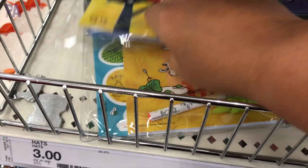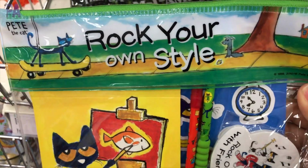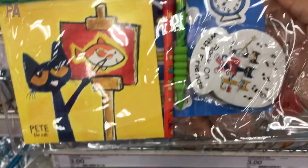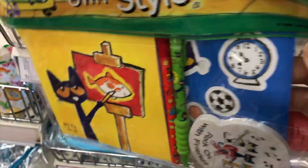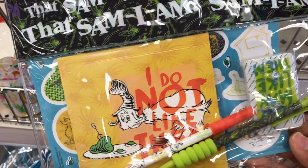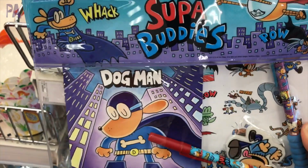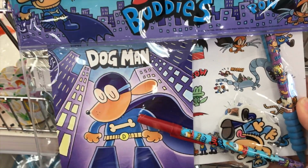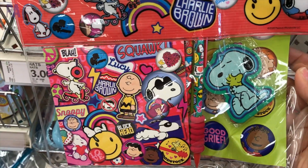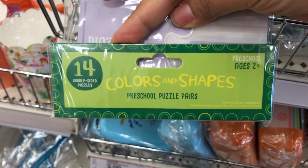How cute are these? If you like Pete the Cat, they have little pencil pouches filled with all sorts of school supplies inside. Not only did they have Pete the Cat, they had other ones too. They had the Dr. Seuss one, and there was also a Dogman one, and they come with pens and pencils and looks like a little notepad. Here's a Charlie Brown one. They're just really cute.